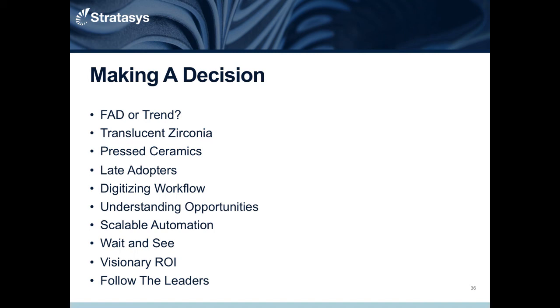So it comes time to making a decision. We look at these different things and we have to decide, first of all, is this a fad or a trend? Well, I think everyone would agree at this point that this is definitely a trend. We see this coming into many markets, dental not being excluded from any of that, and we see how quickly this technology is growing. We also know that there's a lot of materials coming down that will be able to add additional applications to your business as well.